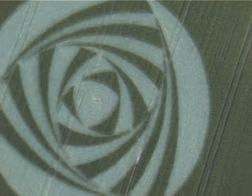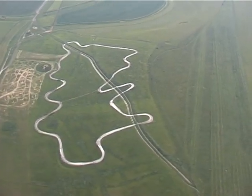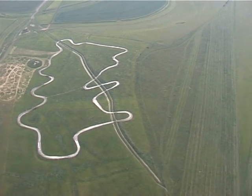Occasionally, while flying over Wiltshire, we capture these shapes in the landscape. This example was a track in a loop, which is one of many unusual features we witnessed from the air.